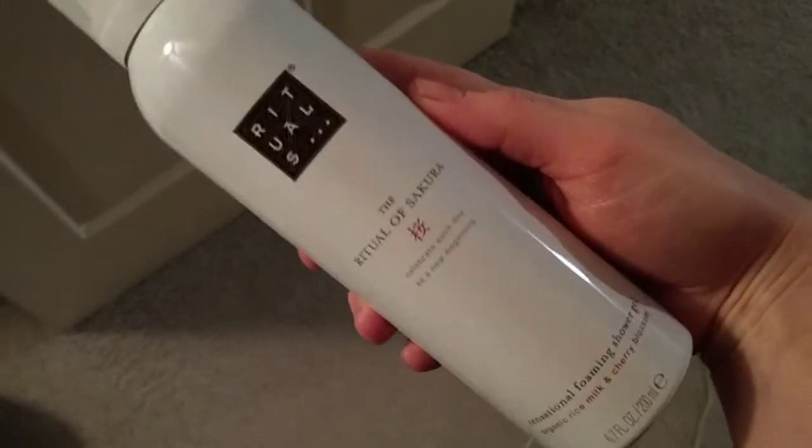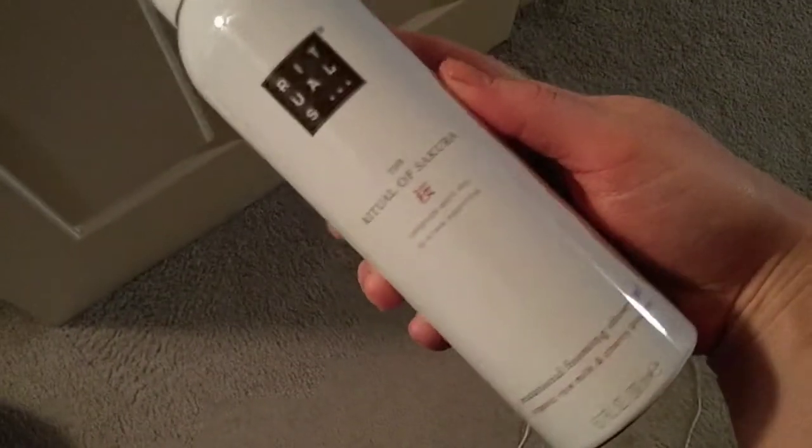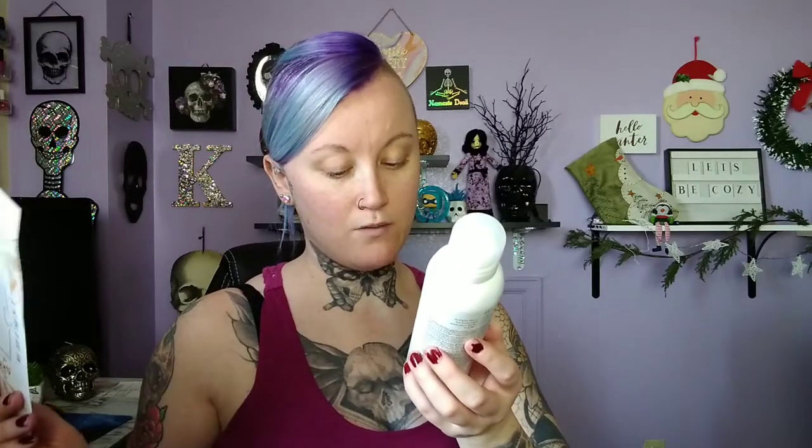Okay, and then we have this right here. This is the Ritual of Sakura, celebrating each day as a new beginning. This is a sensational foaming shower gel, organic rice milk and cherry blossom. Oh my gosh. I'm about to take a shower, so I'm just going to squirt a little bit of this on my hand. Oh god. Well, it's a shower gel and then it puffs up into a foam. Oh my god.